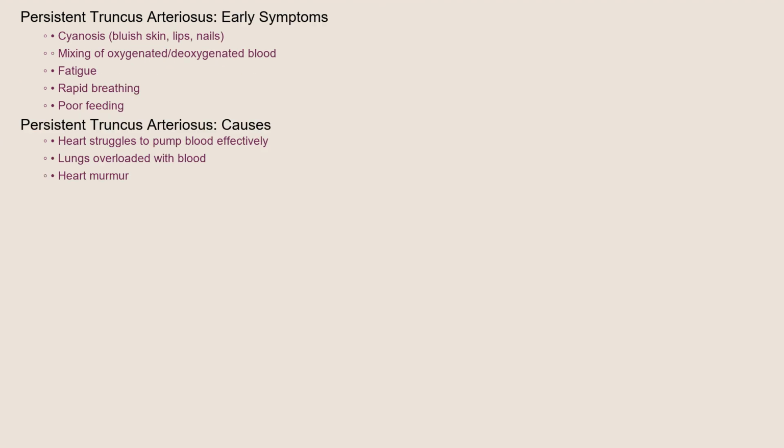Infants with persistent truncus arteriosus typically exhibit symptoms early in life. These may include cyanosis, or a bluish tint to the skin, lips, and nails due to the mixing of oxygenated and deoxygenated blood. Other signs include fatigue, rapid breathing, poor feeding, and a heart murmur. These symptoms arise from the heart's struggle to effectively pump blood and the lungs becoming overloaded with blood.